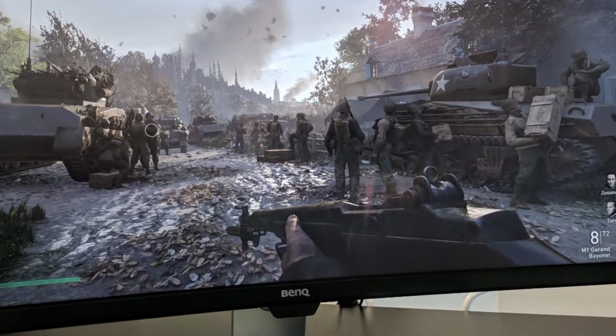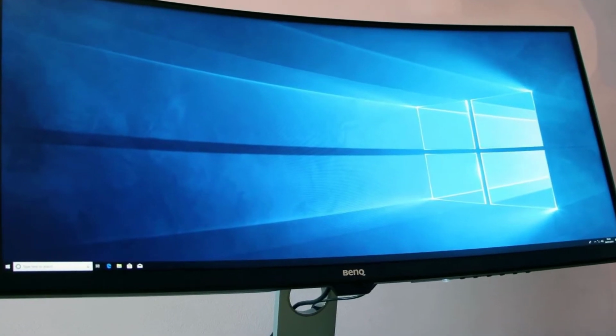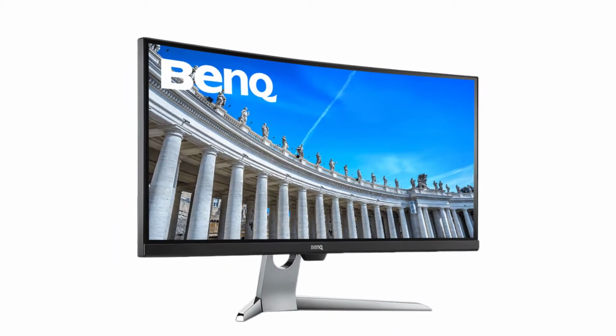With a bit of extra connectivity on board as well, if you need it, this is a great option for those who need a lot of windows open and just want the one screen.